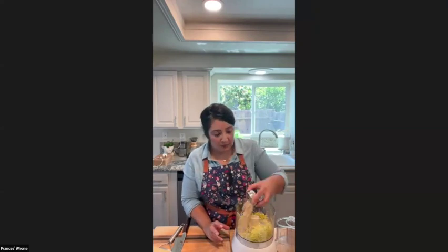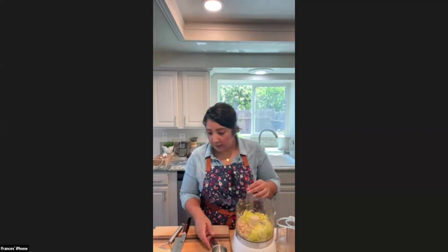You can also use toasted walnuts, and you could also use almonds, like whole almonds or slivered almonds. You could also use seeds if you like as well. So you want the ratio to be about 1/4 cup of nuts or seeds that you're using for your pesto. So today we're using slivered almonds. That's going to go in here.